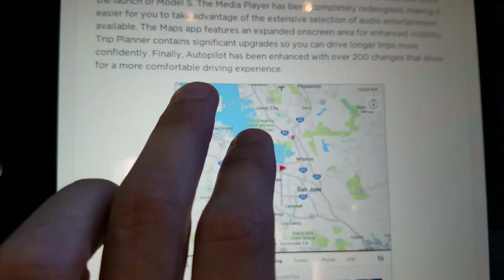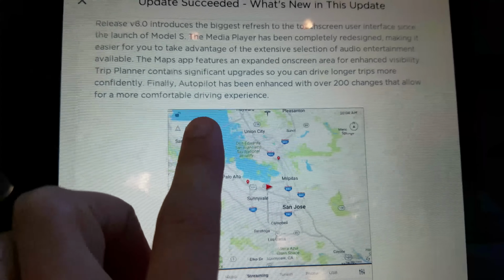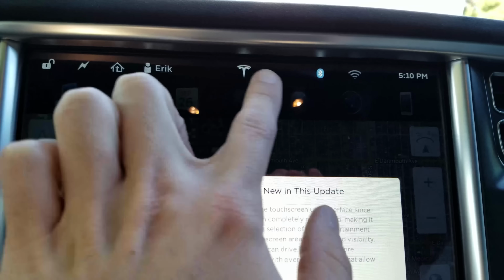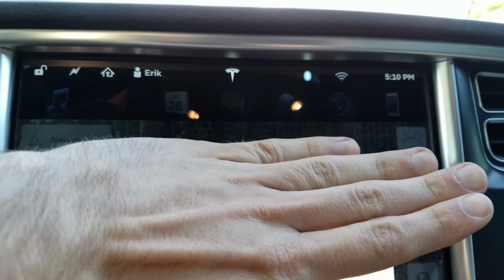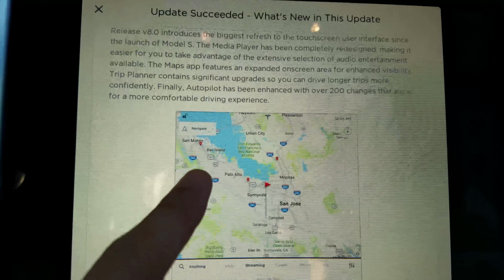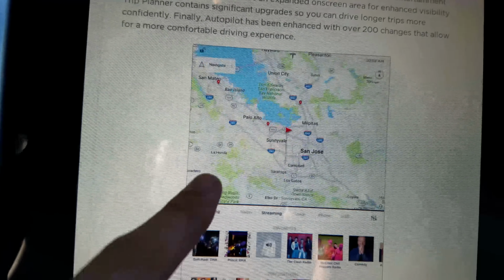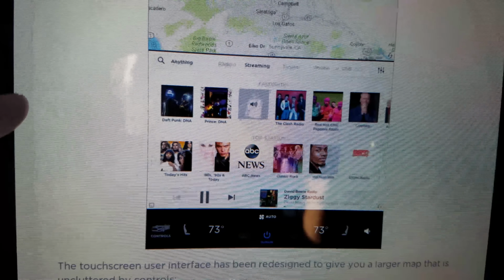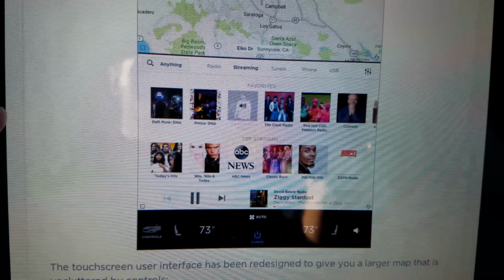So the maps, I guess, is a little preview. You can see they will take up all the way to the top of the normal touchscreen instead of coming up to about there, keeping the apps there. So that'll come up the entire way. Maps will almost always be in the top half. There's a little preview of the new music section.